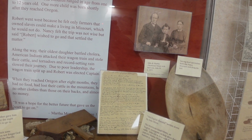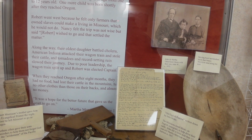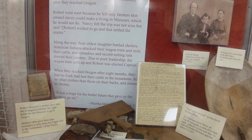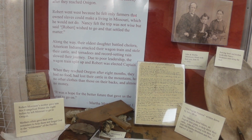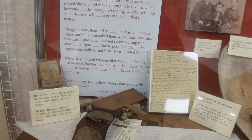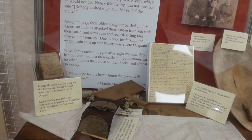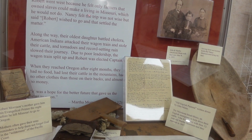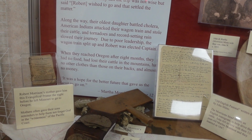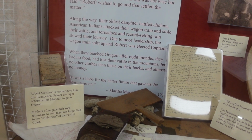Along the way, their oldest daughter battled cholera. American Indians attacked their wagon train and stole their cattle, and tornadoes and record-setting rain slowed their journey. Due to poor leadership, the wagon train split up, and Robert was elected captain. When they reached Oregon, after 8 months, they had no food, had lost their cattle in the mountains, had no other clothes than those on their backs, and almost no money. It was a hope for the better future, and that gave us the heart to go on.